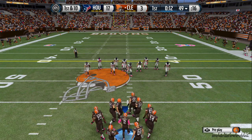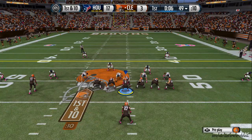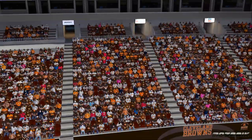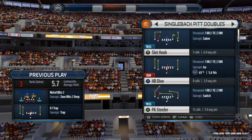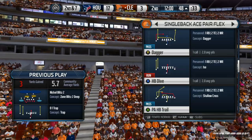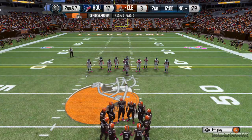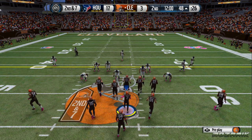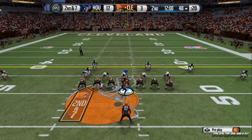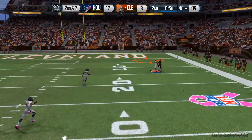First down here after the completion. The quarter is about to end. One more play first. And the tackle is made at the 48-yard line. The Browns still driving as the second quarter gets underway. That's second down coming up. And the second quarter is underway with this snap.